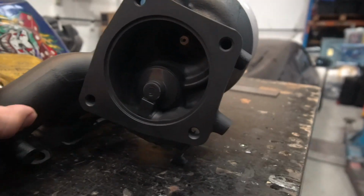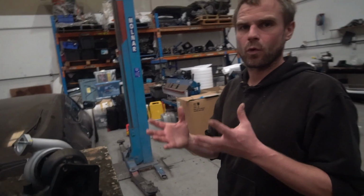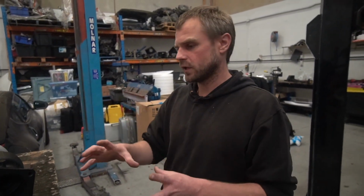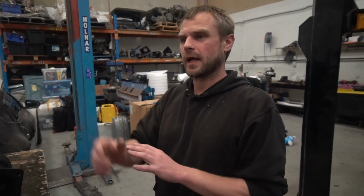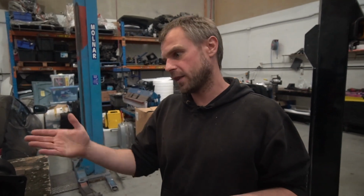Our aim with the turbo is to try and get a bit of all-round performance. Because at the moment the turbo is so explosive and it falls over at like 4,000. So if we can get the same explosive response, but then carry the power out to like 5,000 or 6,000, it'll be a lot better car.